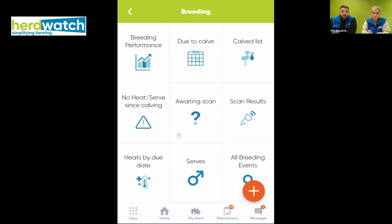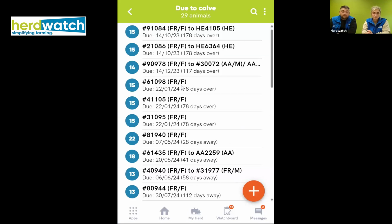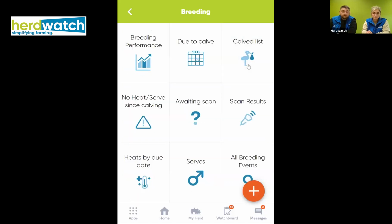When you have your scanning results in, your serves done, and your heat detections, from all the information that we built up on the breeding and your herd, we'll be able to generate the due to calve list. So when it's coming around to calving, you'll have the due to calve list here that'll show you all the cows that are due to calve. And according to your registering the calves to the cows, your calf list will update then as well.